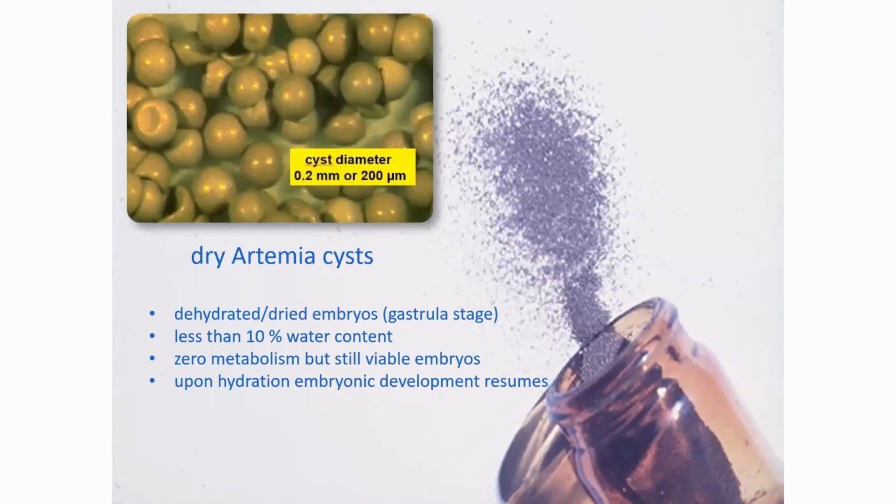Let me just spend a few minutes to cover a little bit on the biology of Artemia, and you will see that this knowledge is quite important to understand some of the applications, and maybe where we will have to realize that some of this knowledge is not enough taken into account today in the commercial hatcheries.